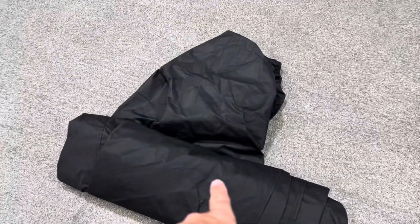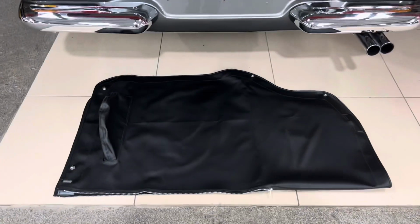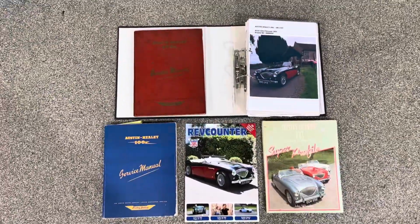So there is a car cover with it. I can see that's been fitted nicely. Few bits and pieces here from servicing. This is the tonneau cover, which is in excellent condition and fits perfectly. And if I wander over here where my camera and bits and pieces are, there's a bag with the ownership details in.